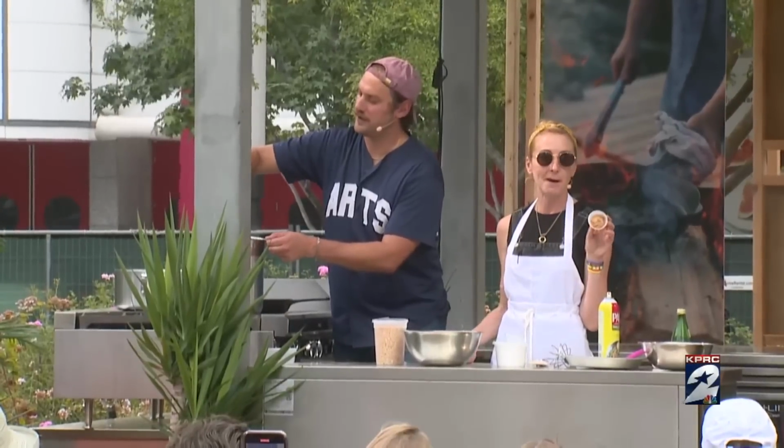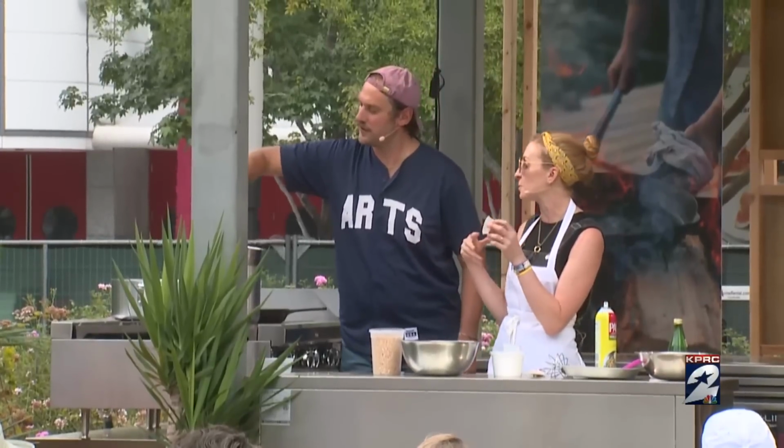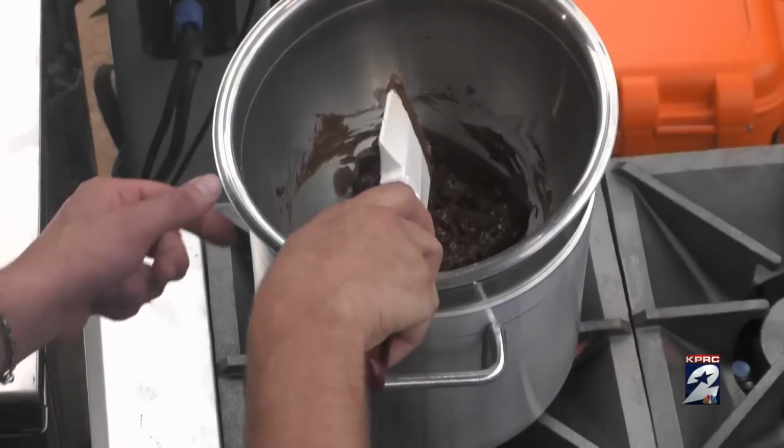And we're going to add a little bit of peanut butter to it. Peanut butter is delicious and has flavor, but it's also going to help the chocolate chips, when they melt, smooth down into a slightly looser consistency.